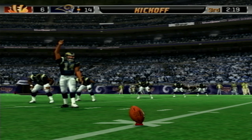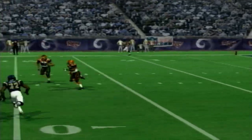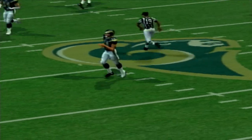Both teams have lined up and we're set for the second half kickoff. They'll return this one. This one is taken by Russell. The 20. Cincinnati takes over, trailing by 8.